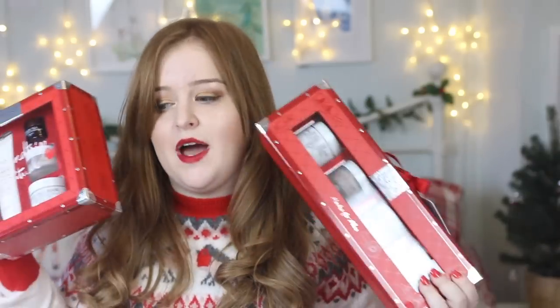My parents got me a couple of gift sets from the brand Fresh Beauty. So Fresh Beauty is a skincare brand. They were previously just a US brand, so you could only buy them in the US, but now they have started to sell over here in the UK. And I wanted to get a few things from the brand to try out, because I've not tried anything from the brand before, but I've heard a lot of good things about them.